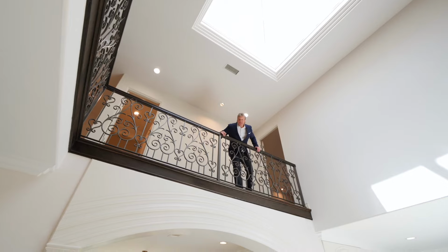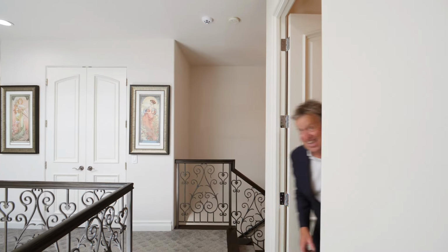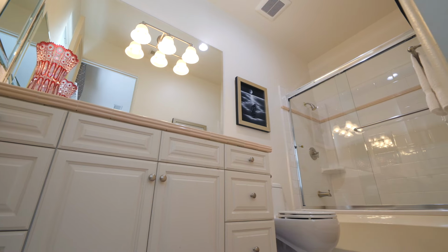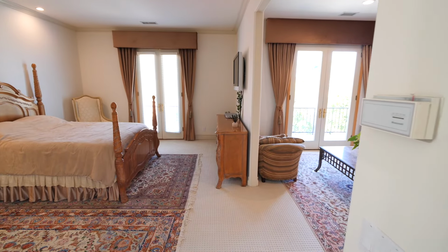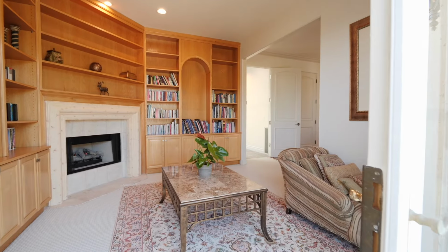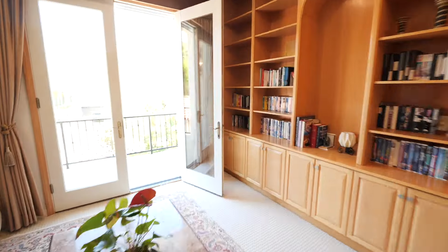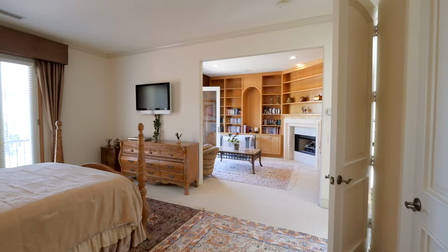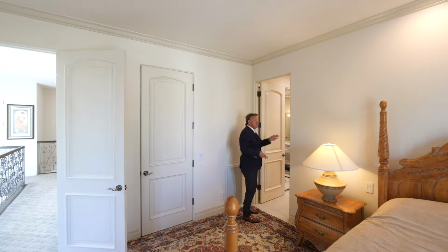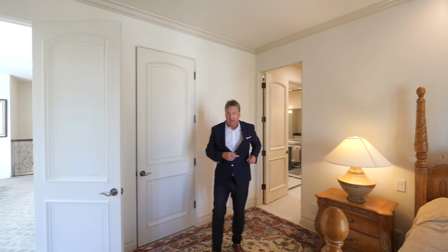And there's a lot more to see up here. Bedroom number two with its own ensuite. As we go along here, we find bedroom number three happens to be a second master with its retreat. It's got a nice fireplace, full bathroom with its standalone shower, walk-in closet. It's actually got a little mini bar back there.